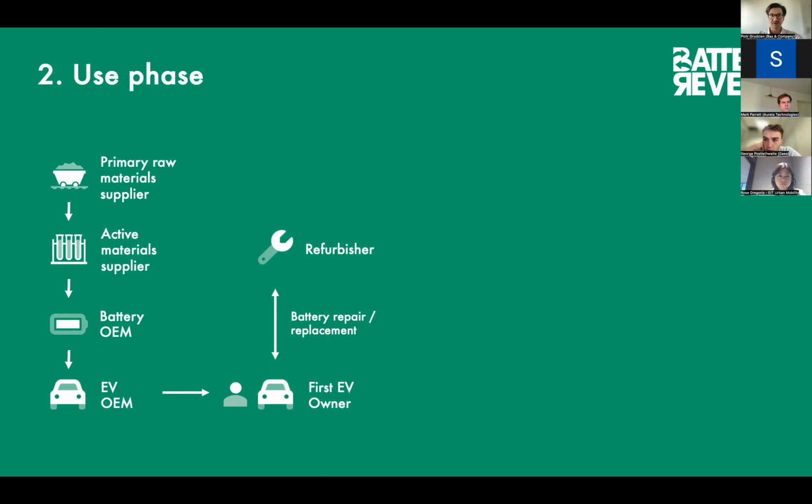So there is this new stakeholder here, refurbisher. Quite often it's an independent car workshop or a workshop authorized by the OEM that can do repairs of the battery, that can also extract the battery and sometimes even replace some modules or cells of the battery.